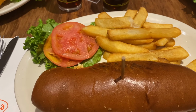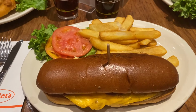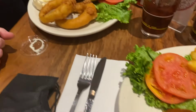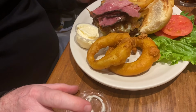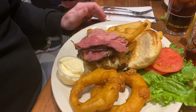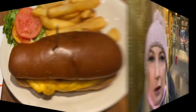What is it, Harvey? Grilled chicken deluxe sandwich with chips. It's got chicken and bacon and cheese, I think. And then look at them for onion rings. Have you ever seen anything? They look absolutely gorgeous. And what's this, Richard? Pastrami and Swiss cheeseburger. So we're going to tuck in now.